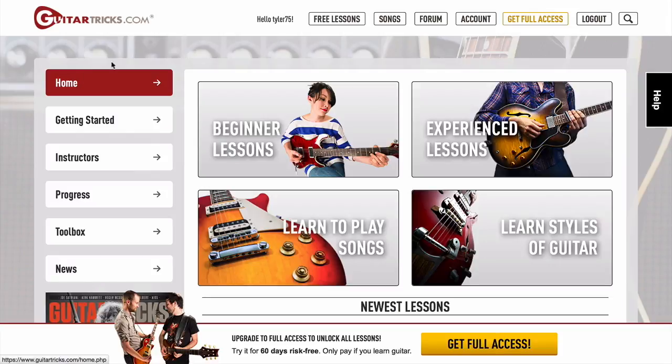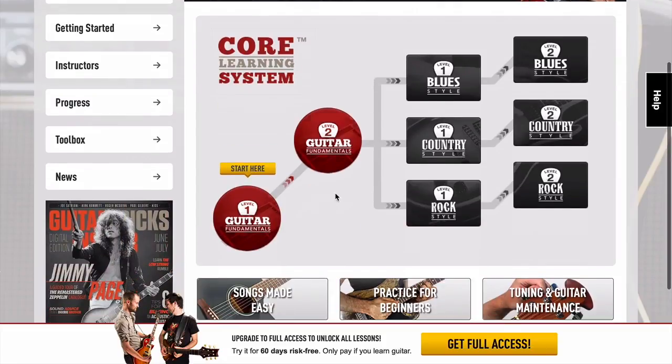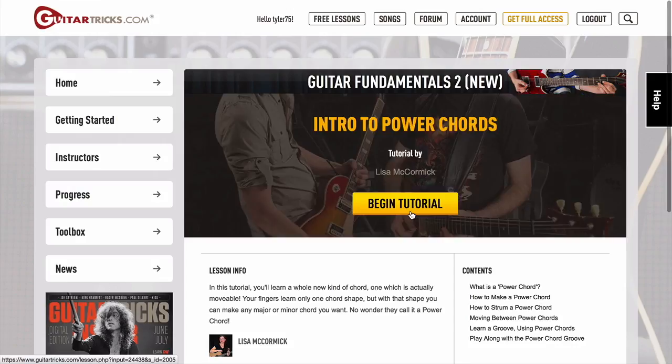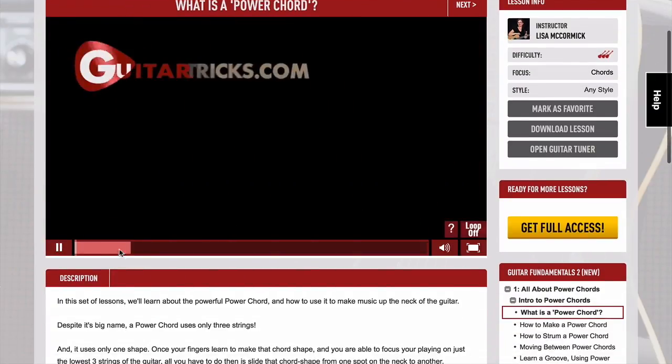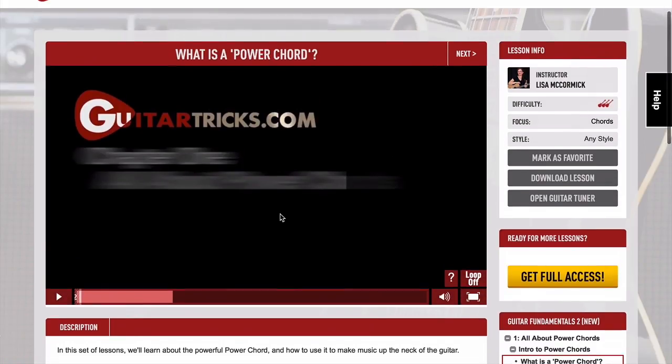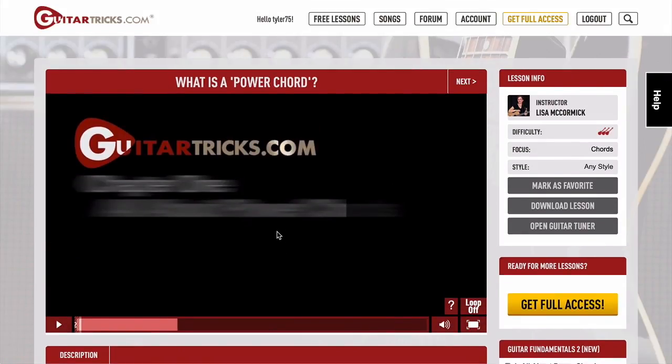If we go back, that's the beginner section there, and they've got Guitar Fundamentals 1 and then Guitar Fundamentals 2 as well. If you start this course and begin the tutorial here, now we're on to Guitar Fundamentals 2. What is a power chord? Again, really introductory stuff, but if you're a beginner, this can be really, really good information. A great way to start from the very beginning, progressing up to more advanced styles such as blues, country, and rock.